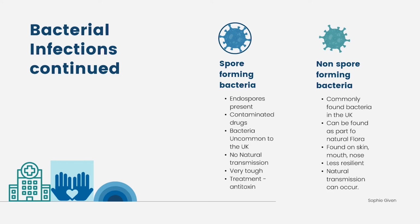Infections with spore forming bacteria can range from tetanus, botulism, and anthrax, and are predominantly caused by contaminated drugs. These infections can become life-threatening and can require urgent medical attention. Education is key in tackling these infections, especially in times of outbreak. And in the past in Scotland, when we've had outbreaks, that's been one of our big public health messages: spreading what this type of infection is and identifying the signs and symptoms so that people can seek treatment and help.